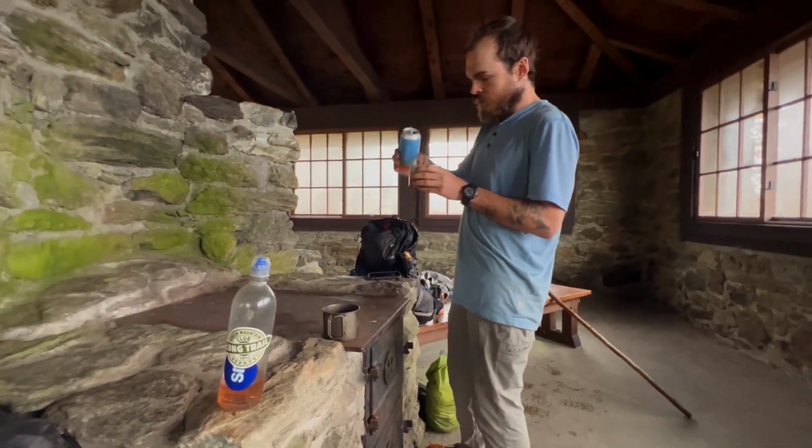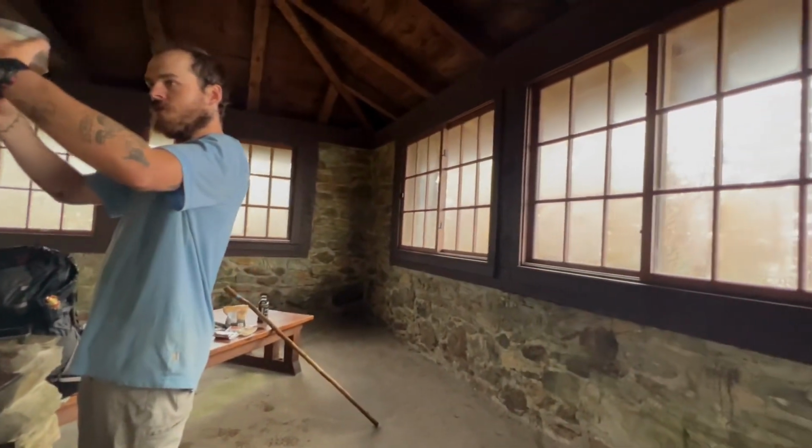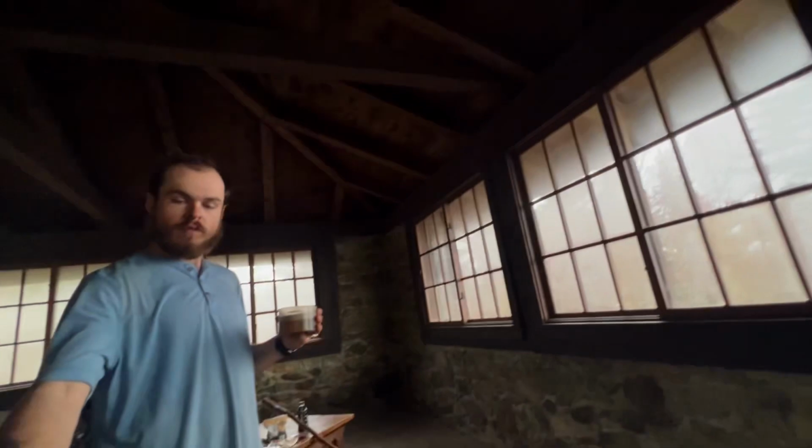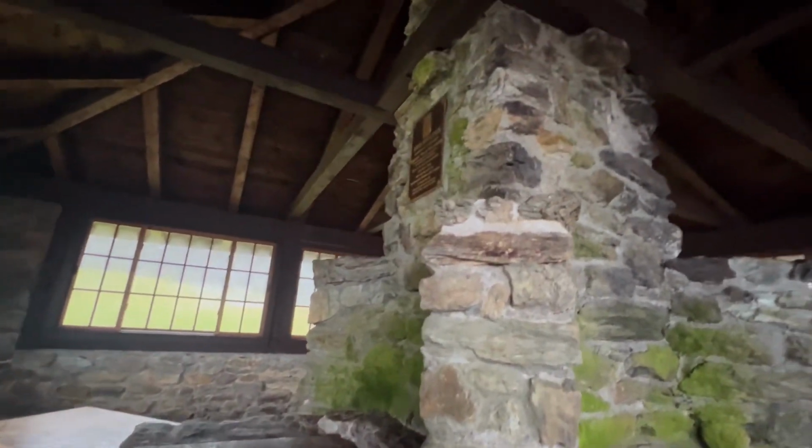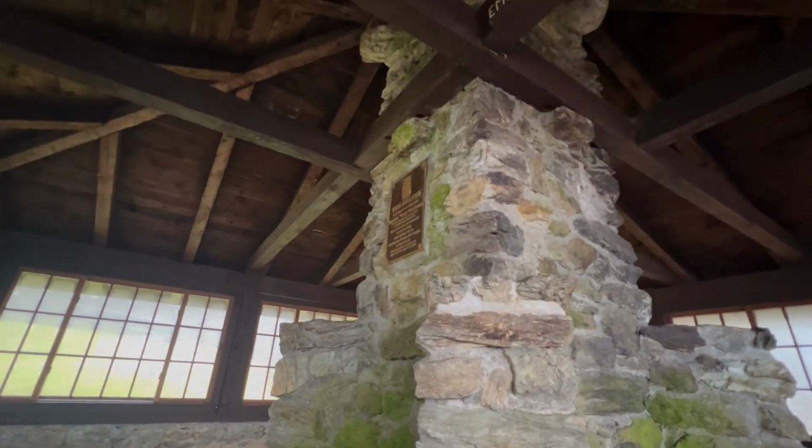Thanks, Chef. Cool place. What is this? The Lightning Shelter. Mount Greylock Lightning Shelter, and check it out. It's raining now. Thanks, sir. No camping. Emergency overnight only. This feels like an emergency to me. It feels like an emergency to me, too.